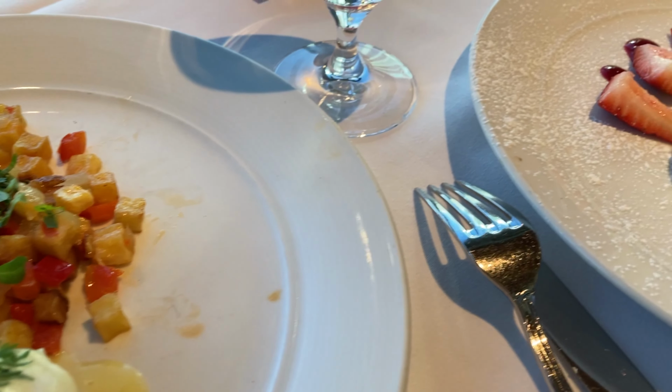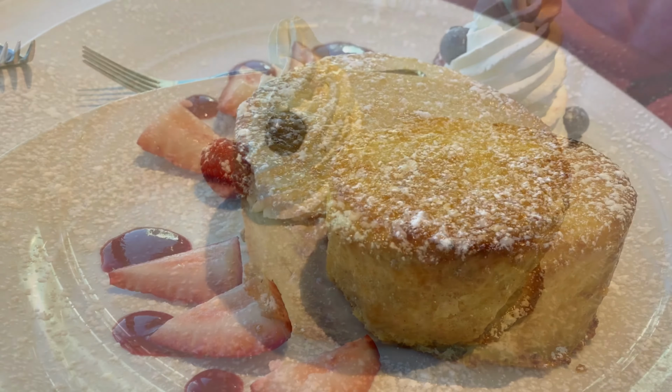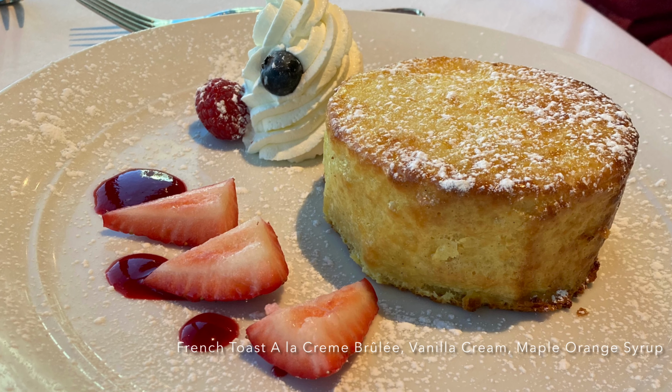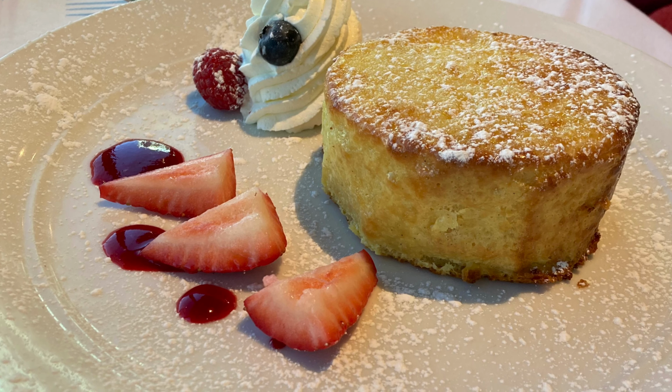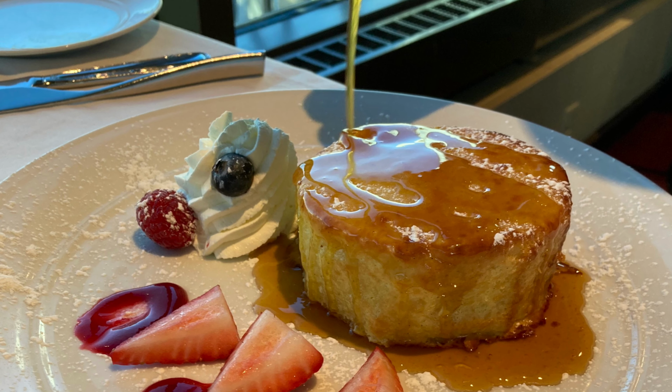Jim got the French toast a la creme brulee, vanilla cream, and maple orange syrup. It was served with whipped cream and fresh berries, and that definitely helped to break up the richness of the French toast. It was pretty fluffy, it was really flavorful, and the maple orange syrup was just to die for. That was probably the best part of the whole thing.